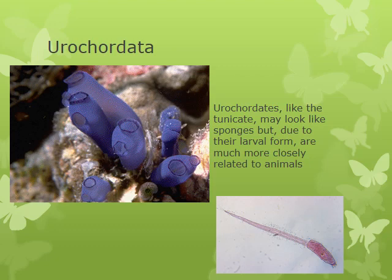The reason these guys are considered chordates is because the larval form actually does have a postanal tail. It does have pharyngeal slits. It's got that notochord. It's got that dorsal nerve cord. So we're classifying it based on its larval form.